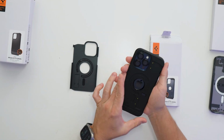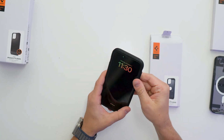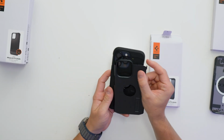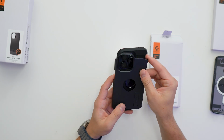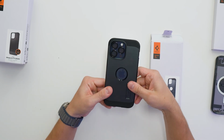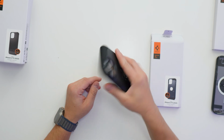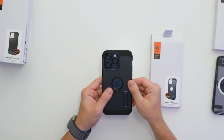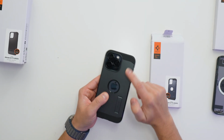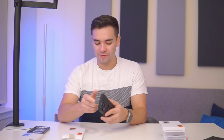So let's throw that in. Fits like a glove. And this part should be able to just, yeah, slide it right on like that. Ooh. Now that feels nice. Okay, so this case has sort of a soft plastic feel to it. It's not really textured, but it just has a nice soft feel, right? Like that soft plastic. Feels great in the hands.